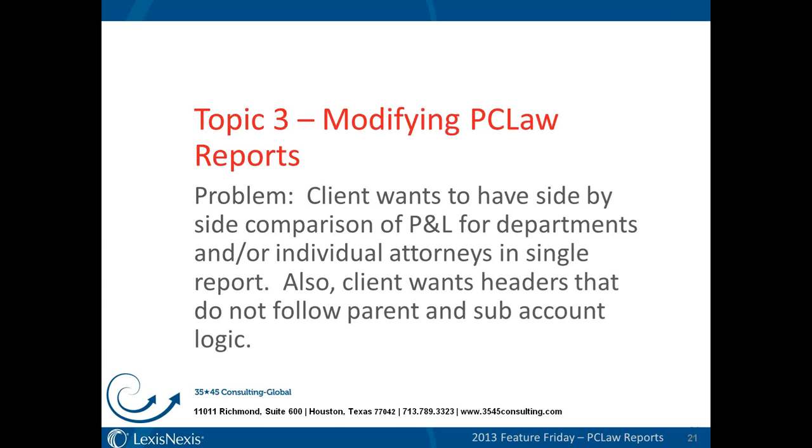Well, supposing you're one of those people that says, I'm really not fond of the font that I get to see in PCLaw in my reports. It's in Courier with the green and white bars. It's just not what I wanted to see. Well, please remember there's a lot that you can do as far as modifying reports in PCLaw.